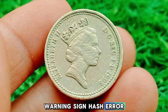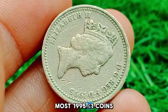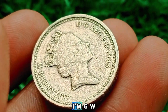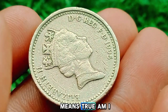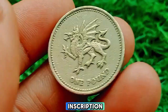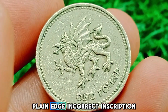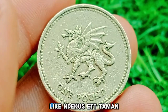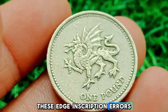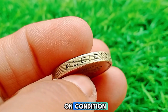Warning sign, error number 1: wrong edge inscription. Most 1995 £1 coins have the proper edge inscription, Pleidiol wyf i'm gwlad, which means true am I to my country in Welsh. But some were struck with the wrong edge inscription, either blank with no inscription at all, plain edge, or an incorrect inscription from another year, like Decus et Tutamen, money with wings. These edge inscription errors can be worth £500 to over £5,000, depending on condition.